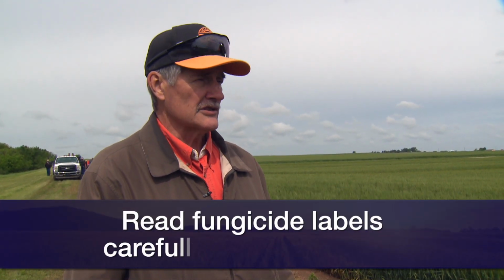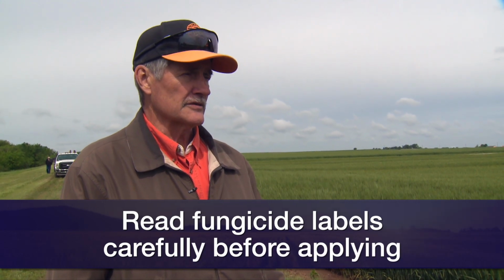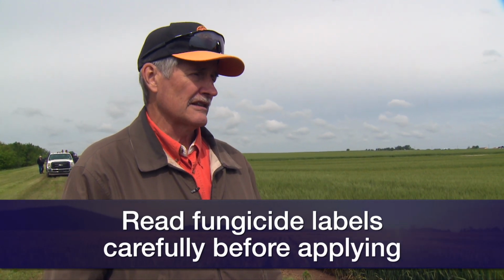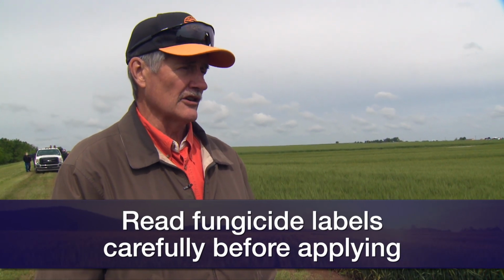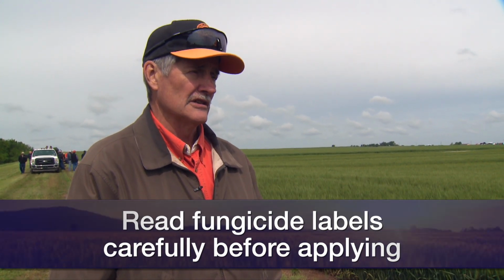And it's kind of questionable about whether there's enough time to put a fungicide on before you have to harvest. And growers need to look real carefully at the labels, because some go by a length of time in days between when a fungicide is applied and when you can harvest. And you've got to make sure that you're in compliance with that in order to put the fungicide on.